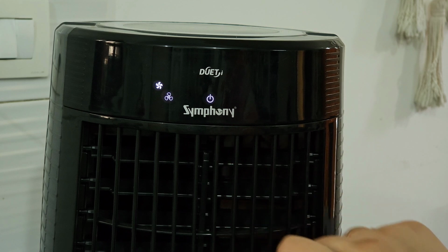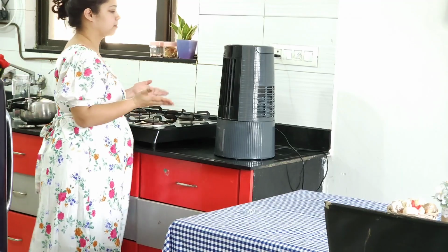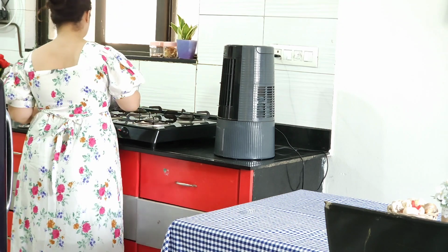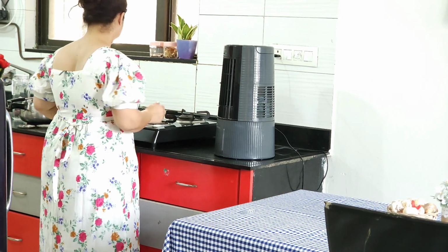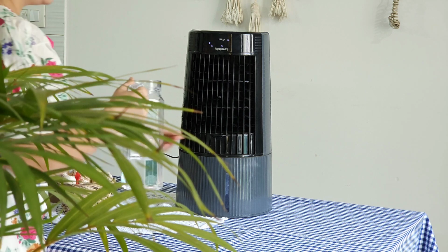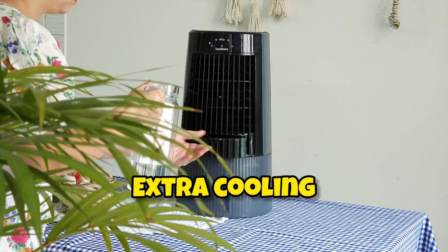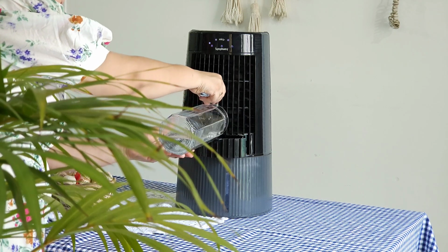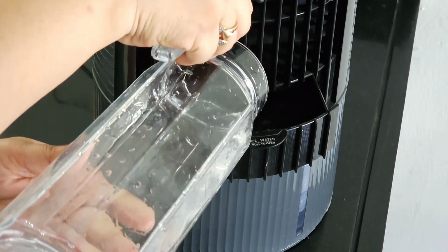And look at this, a digital touch screen that makes it super easy to control. No complicated buttons, just tap and go. And if I want even more cooling, I just check the water level indicator and add some water. Super simple, isn't it?